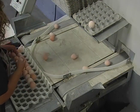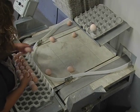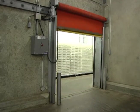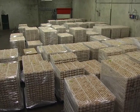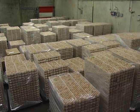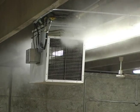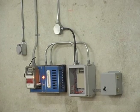At breeding farms, eggs are put onto trays with the large end up to keep the air cell in the right location for proper hatching. At the hatchery, eggs are immediately moved from the shipping area to storage. Eggs are stored in a temperature and humidity-controlled storage room until it is time to put them in the incubator. They are kept between 16 and 18 degrees Celsius in storage.